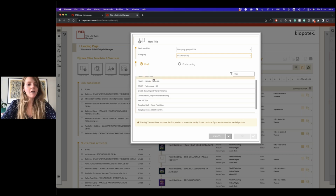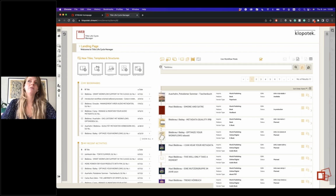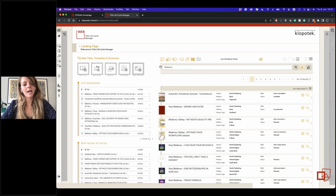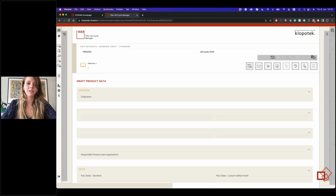You also see here that I have a list of possible templates. So if I now choose my draft hardback for my imprint World Publishing, I select a template on which I create the new title. The idea behind it is that we work a lot with templates in our system, which you can also create yourself, to make it easier to fulfill certain standards and to be more efficient in your processes.